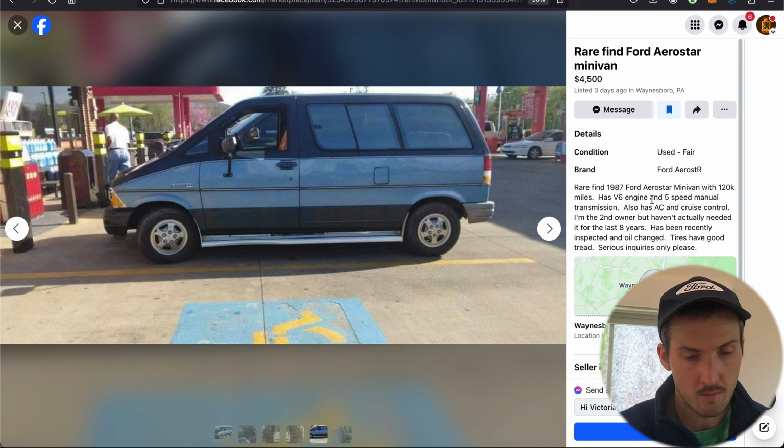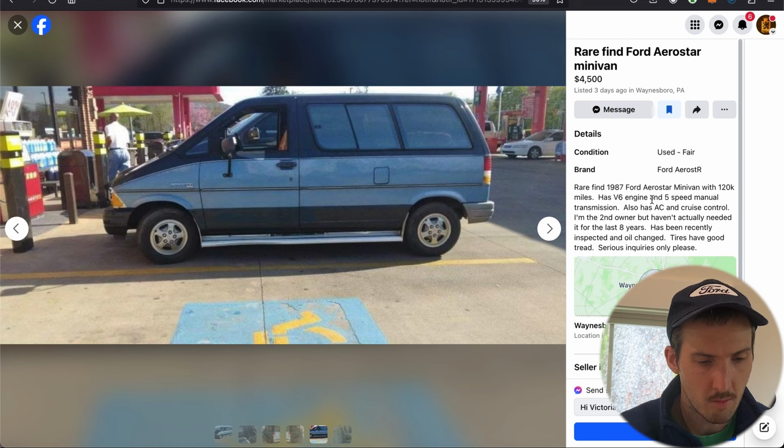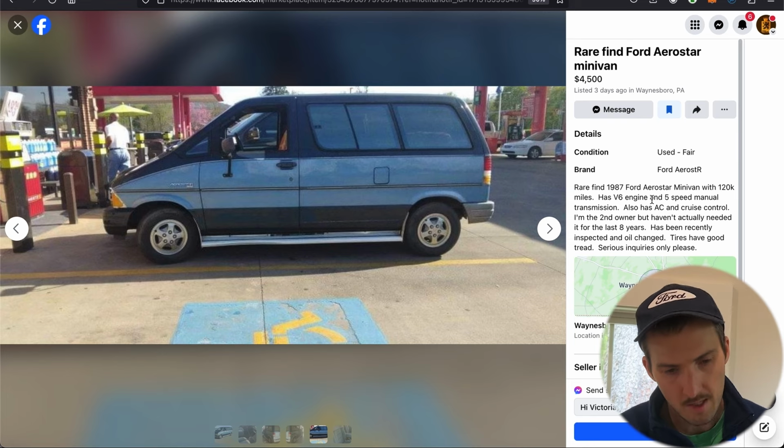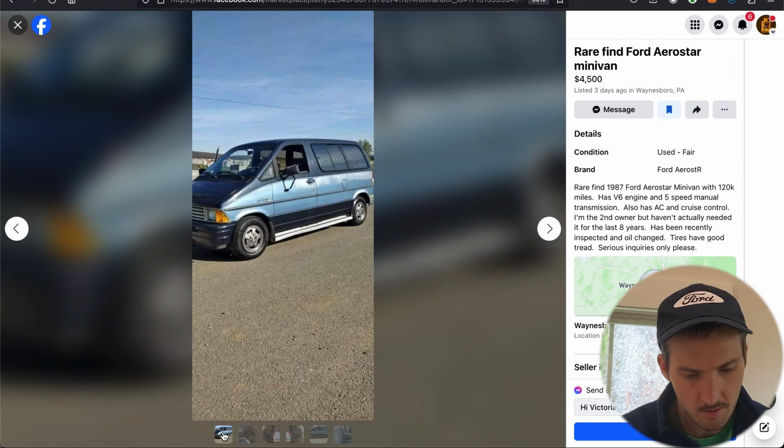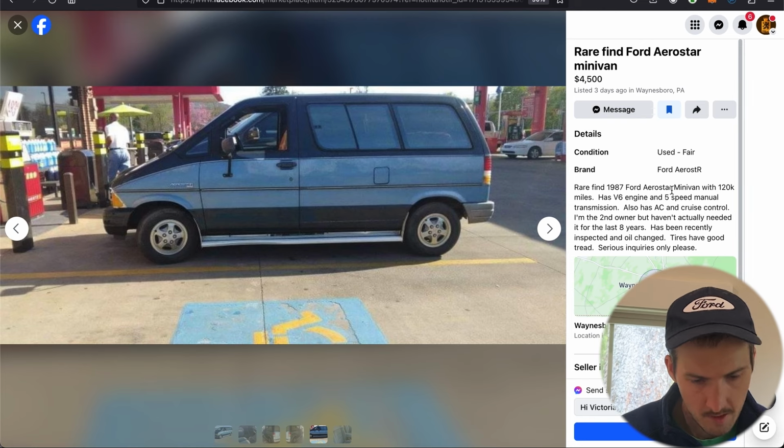Now, again, we're finding them out there, so it's not impossible. It's not unobtainium, but it's just the right amount of rarity where if you have one of these, there's not going to be that many of them left out there. An '87, great year, original style grille, as we can see in this photo. So, I mean, just the absolute gem.